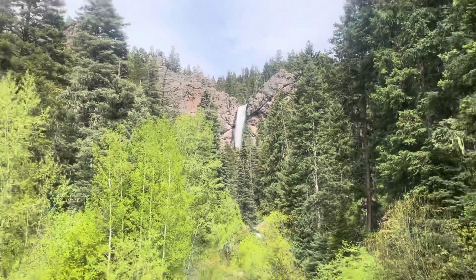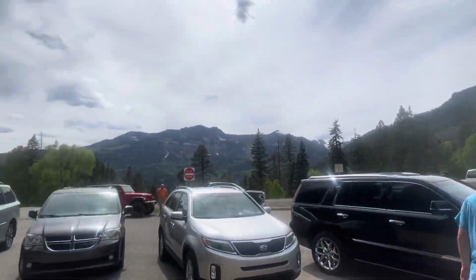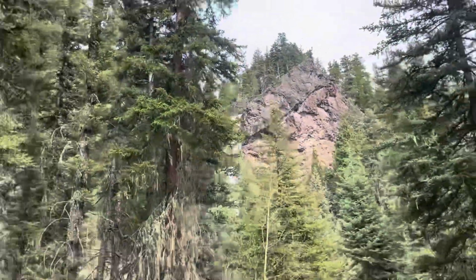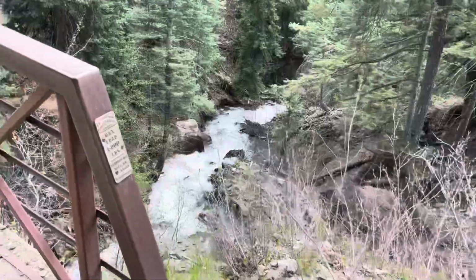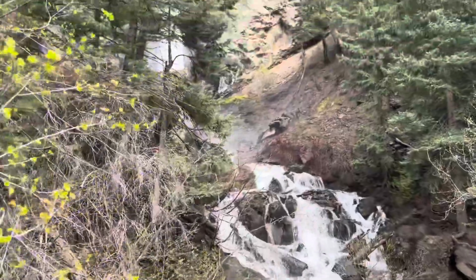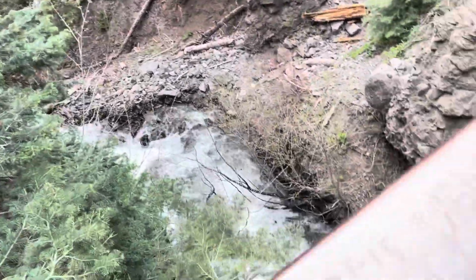We checked it out, and it was about a mile hike to the top and then a mile back, and we decided to do it. We went right into the Colorado wilderness, with tall Colorado trees and little bridges that you crossed over streams from the waterfall, and you continued up.